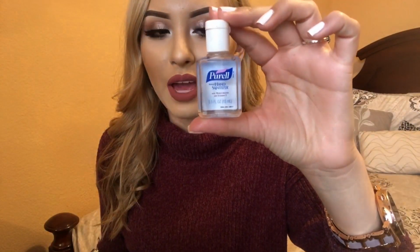So next I have this Purell hand sanitizer, which I don't know if you guys remember, but throwback to a few years ago, Office Depot and stuff, they would have these right where you would pay, and these are just the tiniest little hand sanitizers ever. This is 0.5 fluid ounce, so it's literally so little, and I've had this for so long.